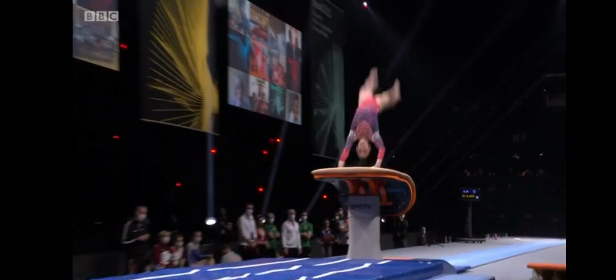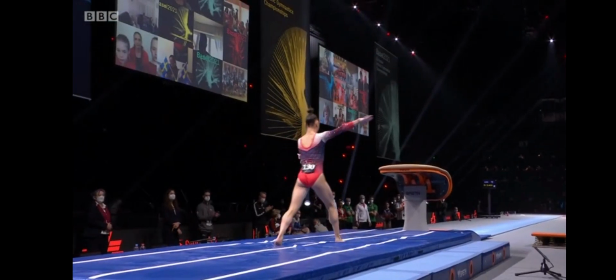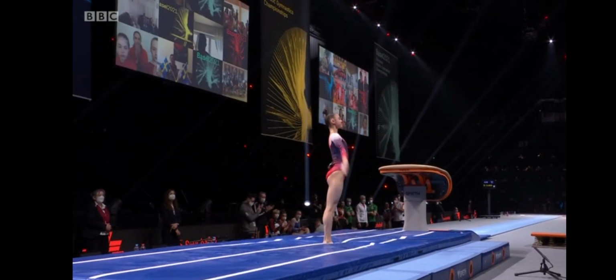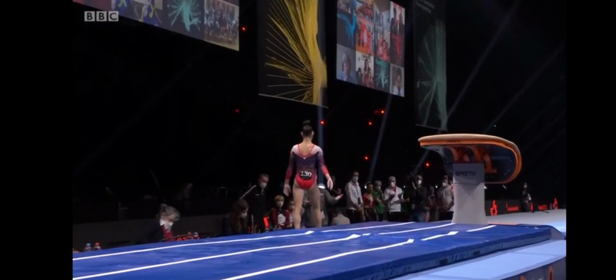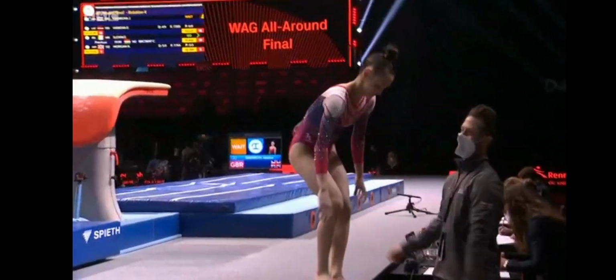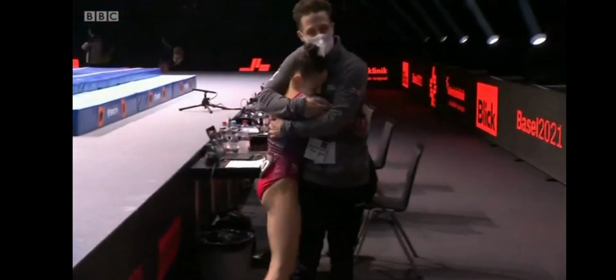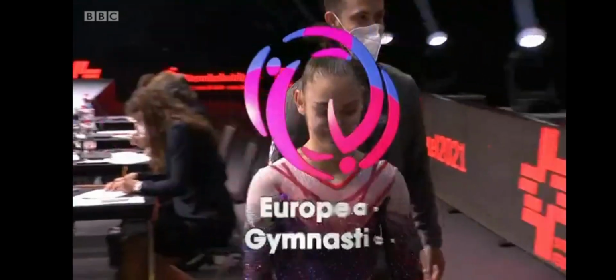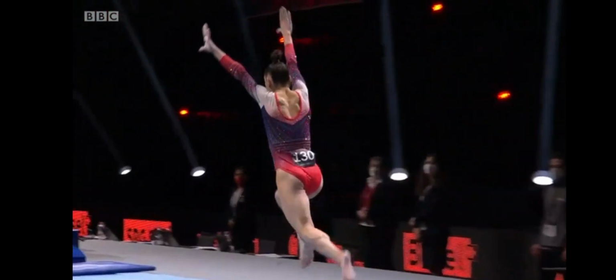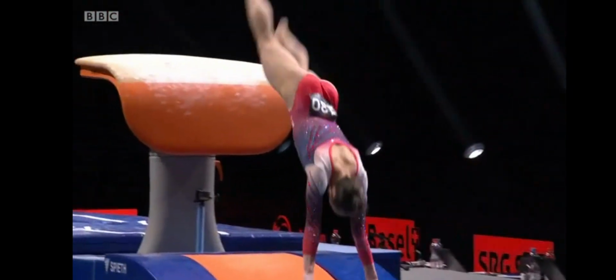We know she's got a beautiful double twist. There's the pop off the top and just a slight step, but absolutely fantastic. That is going to be a mid-14s, so a great all-around for her. I do think that is the highest, most powerful looking vault we've seen today. Well, the question is it a medal for her? Will she be on the podium?